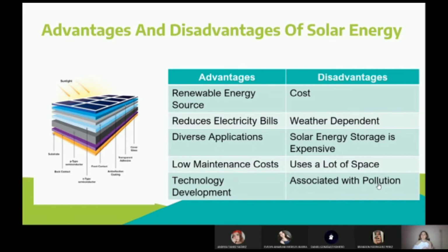Diverse applications, like generating electricity in homes or industries. Low maintenance costs and technology development, with new technologies to optimize the operations. And for disadvantages, we have the cost, because it's very expensive, about $2,000. It is weather dependent because a solar panel needs sunlight to work. Solar energy storage is expensive, and panels use a lot of space because they are too large, and are associated with pollution.